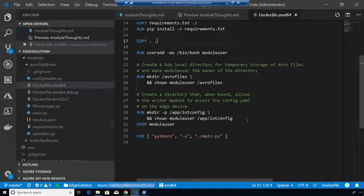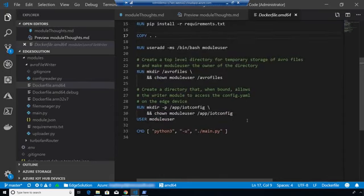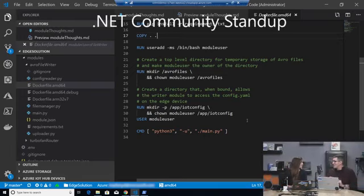And then the second thing it does is it uses a binding to get around the fact that there's a bug right now in Edge that I need to work around by allowing my module to have access to the config file, read only. And so that's what you're looking at here, in the Docker file itself. And one of the things that's really fun about Edge is that you get to keep three different Docker files in sync with each other all the time. So that's lots of fun.